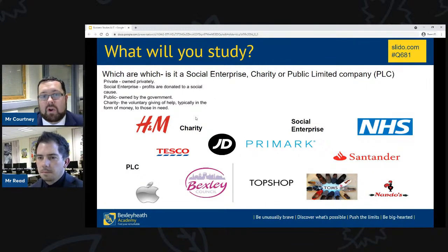In comparison to that, we look at something like the NHS. That would be a public sector organization, and their aim is to provide you a service that is better for the whole country to have, and that's free of charge to you.